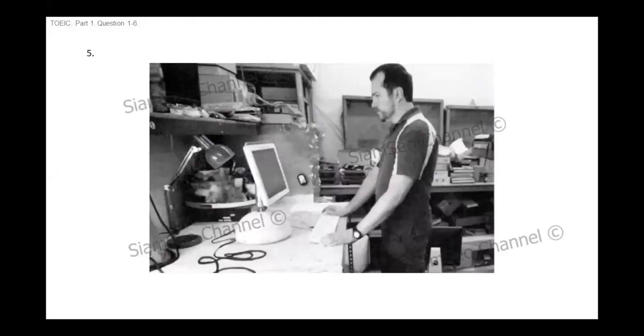Number five. Look at the picture marked number five in your test book. A. Some equipment is being put in a crate. B. Some cords are lying across the top of a counter. C. A man is plugging a computer into a power outlet. D. A man is sliding a box under a workstation.